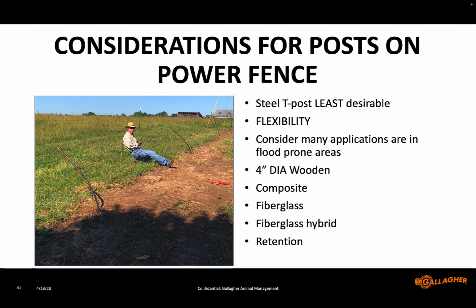Steel T-posts have no flexibility. That steel T-post is rigid. It's not going to flex any. The alternative to that would be a rigid 4-inch wooden post, or 4 to 5 inch. Much better than steel because it's not going to lose as much electricity if we have an insulator failure, but there is no flexibility in that wooden post. So if a deer impacts the fence, or if we're fencing along streams or rivers with trees hanging over the edge and a tree falls on the fence, there's no flex to that wood post. So something's going to give. Sometimes it could be an insulator, sometimes it could be the wire.